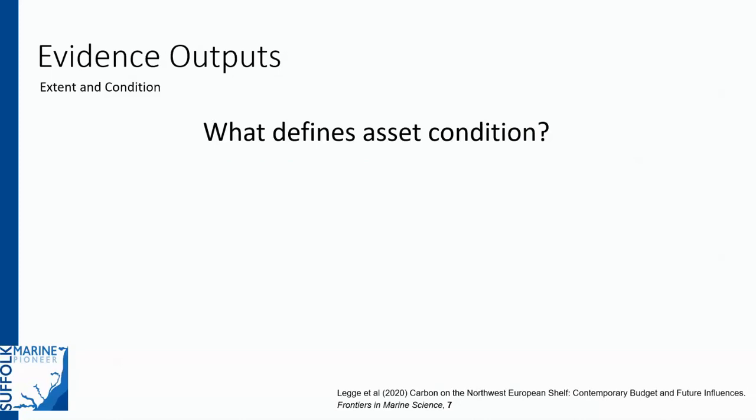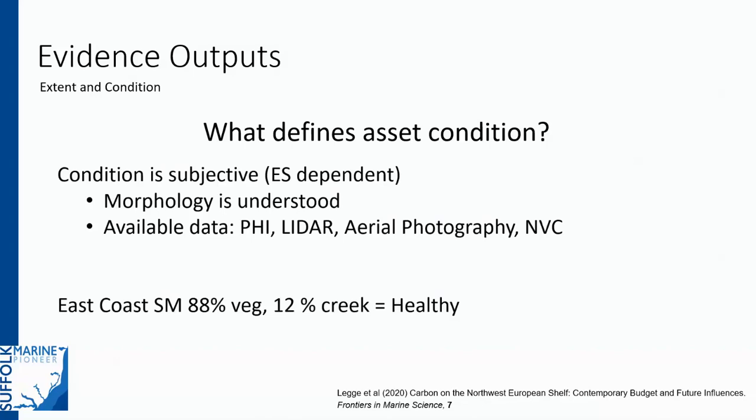The first thing you need to do is understand the extent and condition of your physical assets. Now, extent's quite easy to do from a saltmarsh perspective, which is where we focused our attentions: the Suffolk saltmarsh of the 5 estuaries, particularly the Deben estuary in southeast Suffolk. The question of what defines asset condition is open to interpretation, and ultimately, when we're looking at ecosystem services and the benefits that we get from an environment, the condition is dependent on what ecosystem service and what benefit you're looking at. It's possible that different types of condition yield different benefits, so you can't have a universal underlying definition for condition. You need to consider what ecosystem service and what benefits you want to derive from a particular asset.